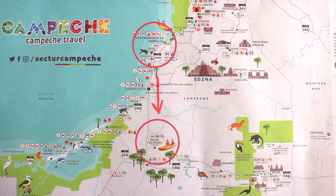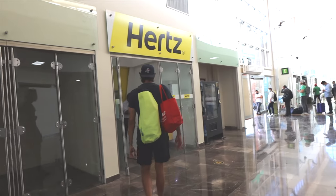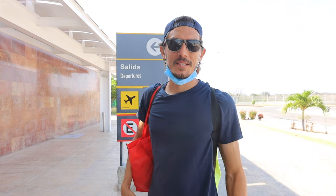Yeah, so we're about to grab a taxi to go to the airport to get a rental car, and then we're driving 2 hours south into the jungle of the Yucatan Peninsula. It should be awesome. It should be a day full of adventures. We have to get on a taxi to go to the airport to pick up our car. Last time we tried to rent a car in Mexico, it didn't go so well.